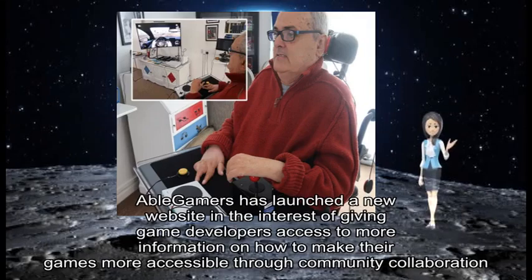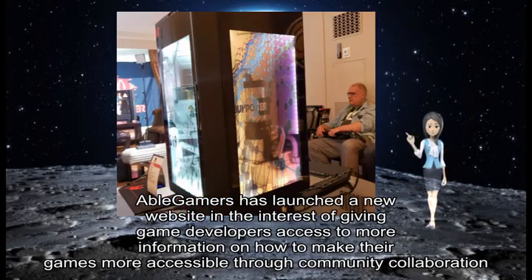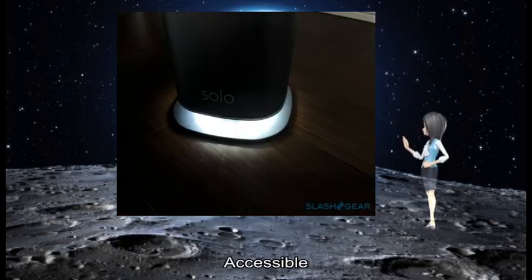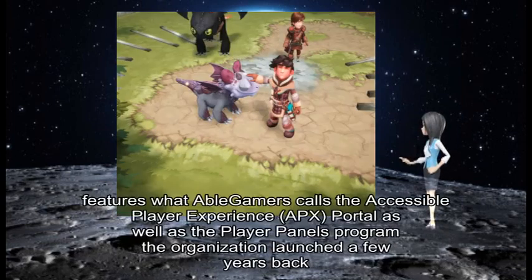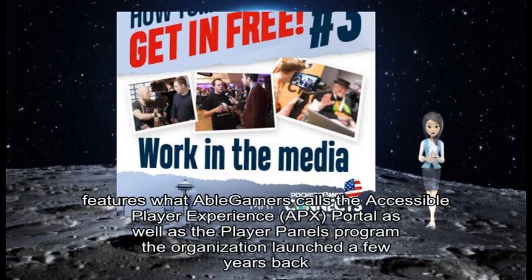AbleGamers has launched a new website in the interest of giving game developers access to more information on how to make their games more accessible through community collaboration. The website, Accessible.Games, features what AbleGamers calls the Accessible Player Experience, or Apex, portal, as well as the Player Panels program.